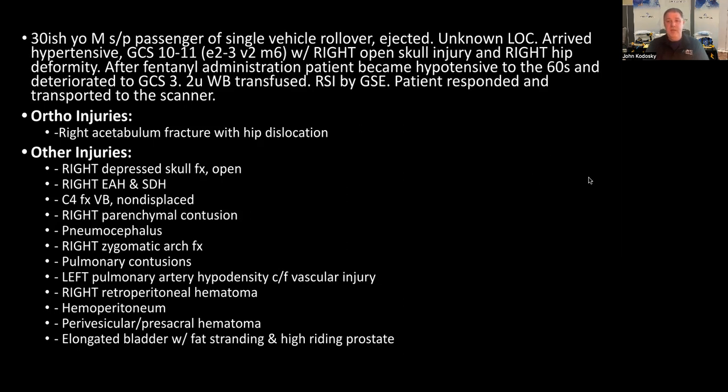He was given fentanyl and became hypotensive into the 60s, deteriorated, ended up getting 2 units of whole blood transfused, was intubated by the general surgery trauma team, and responded and was sent to the scanner. Orthopaedically, he had a right acetabular fracture with a hip dislocation and a significant number of very serious other injuries.